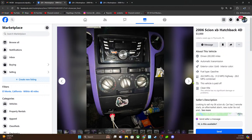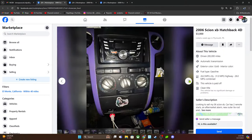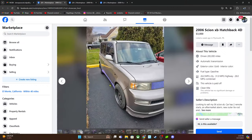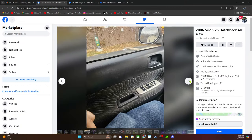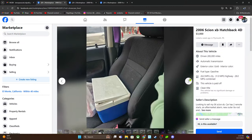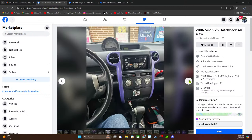I don't know if you guys saw the last live stream 10 minutes ago, but yeah, purple rattle can interior. Rattle can interior in general, a Ricer's wet dream. Purple rattle can on the grill, the side skirts, the Lambo doors from the first photo were just beautiful, absolutely beautiful. When I think Scion XB, I think exotic, luxury vehicle. We have a cooler here, probably with a decapitated cat in there, if I had to imagine, just based on this car's modifications.